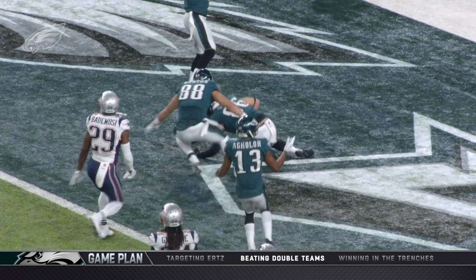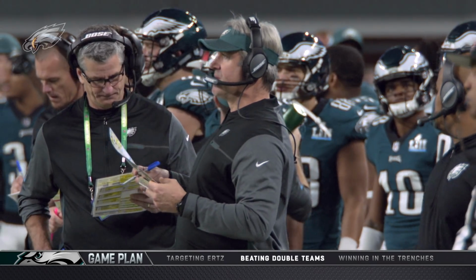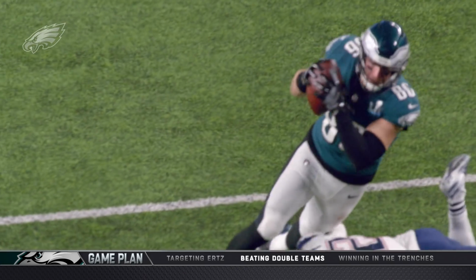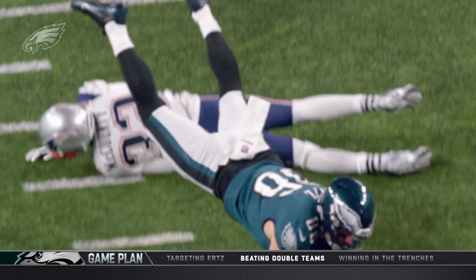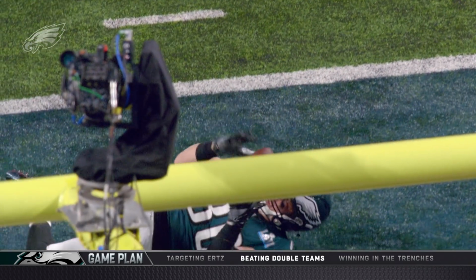So how did we start this? Coaches coach against coaches. Doug Pederson knows what Bill Belichick likes to do on third down, and we showed you 2 third-down plays. It's very possible Belichick could bracket Zach Ertz again, and it will be something to look for as the Eagles match up to the Patriots. It's fun bringing out that video, watching the Eagles beat the Patriots in the Super Bowl.